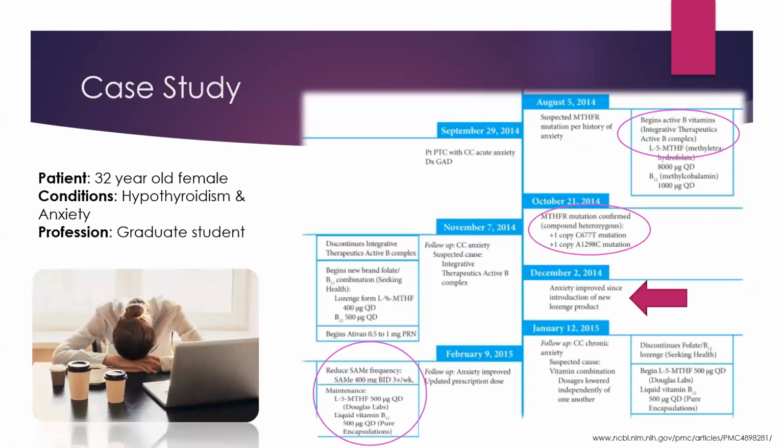So take the case of a 32-year-old female. She has hypothyroidism and anxiety. She's heterozygous for MTHFR, so that cycle we talked about is not efficient for her. She's not able to convert very efficiently. So she was put on the active form of folate, methyl tetrahydrofolate, 8,000 micrograms, and given B12. But it took from August 2014 all the way to February 2015 to get her mentally stable. Why?